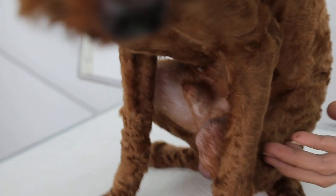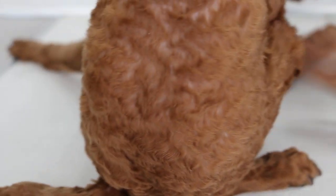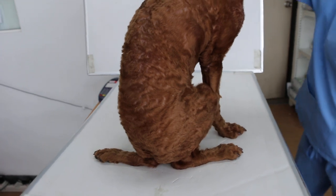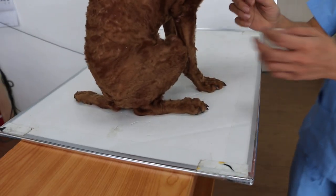Okay, you see the back view now, it turned backwards. You look at the back view, the dog's two knees, the two hocks are actually at right angles to each other. Hocks are at right angles, and he can't really stand up and walk normally. Now we put him on the floor here and we see how he walks.